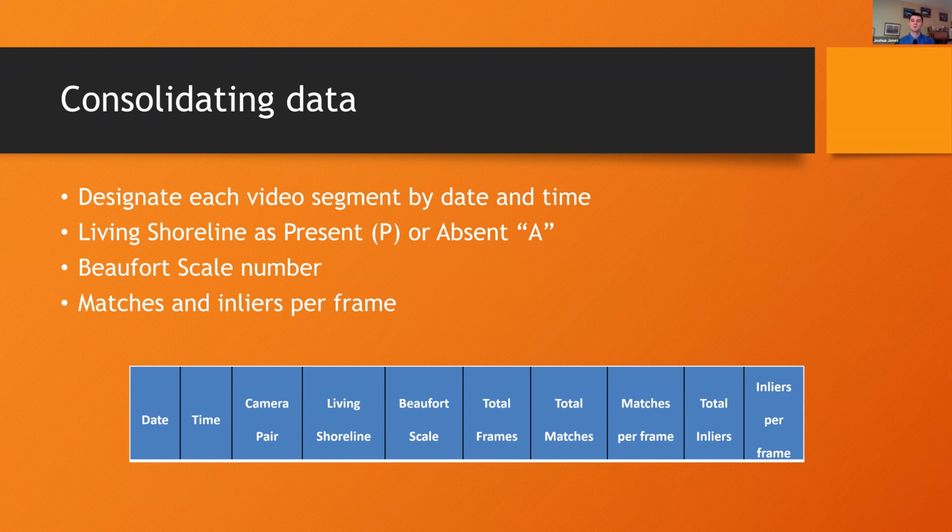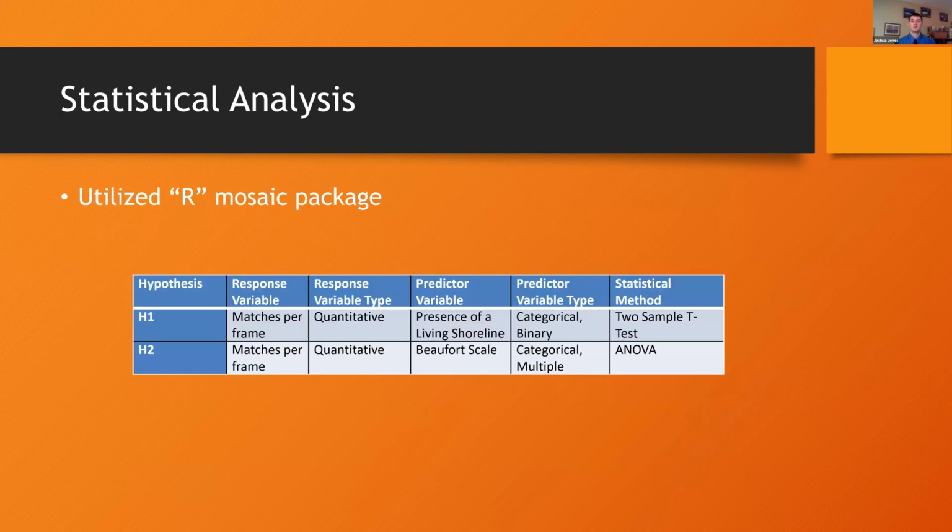And then really the important things are the matches per frame, those matches on the match step of WASP, and then the inliers. So after filtering out some of the extra matches from glare and shadows, what does the image come up looking like? And then I looked at the statistical analysis of those matches versus the presence or absence of the living shoreline and versus the Beaufort Scale. For the first part, I used a two-sample t-test, and for the second hypothesis, I used the ANOVA test. Both were in R.